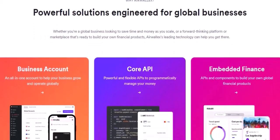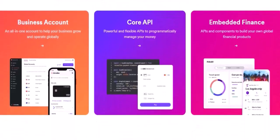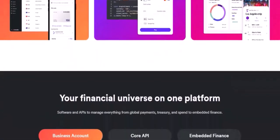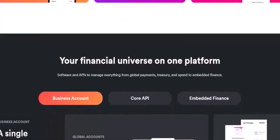Additional features. Beyond the ability to create multiple virtual cards, Airwallex offers several other features that make it a valuable tool for businesses and individuals. These include multi-currency accounts. Hold and convert multiple currencies without incurring hefty fees. Global payments. Send and receive payments in over 130 currencies. API integration. Connect Airwallex to your existing business systems for seamless financial management.